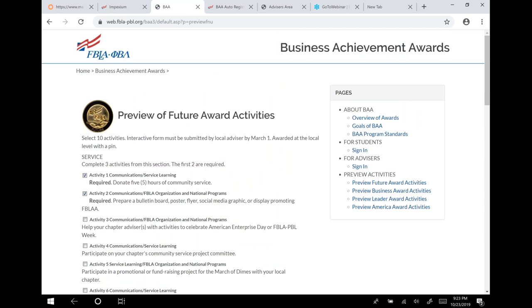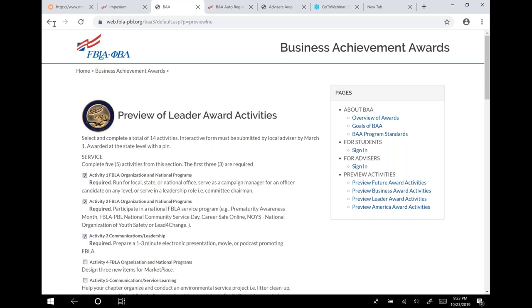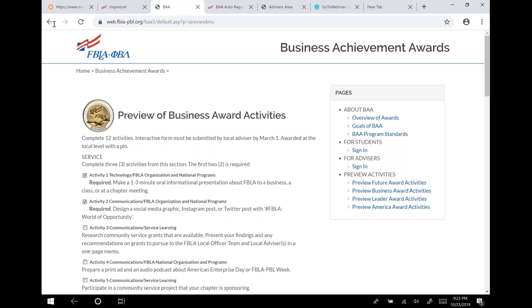So once they do the future level, you submit it, you go back and you register them for the business level, which is the second level. And this is the way the pin is. And so from now you're doing 12 more activities.